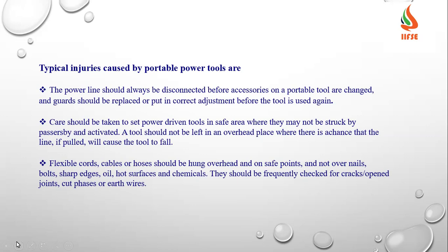The power line should always be disconnected before the accessories of portable tools are changed, and the guard should be replaced or put in correct adjustment before the tool is used again. This means that whenever you are doing any alterations or changes, the tool should be disconnected from the power supply, and the guard should be kept back in the same position.